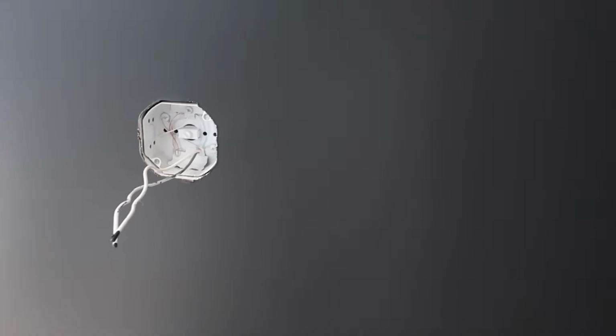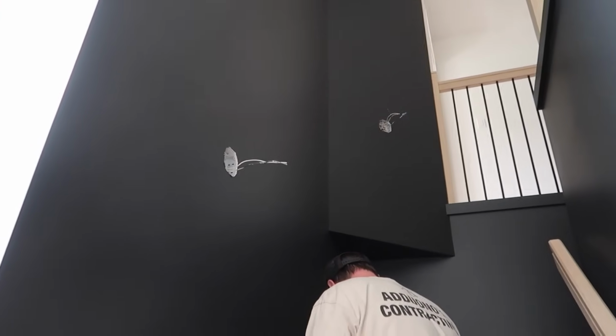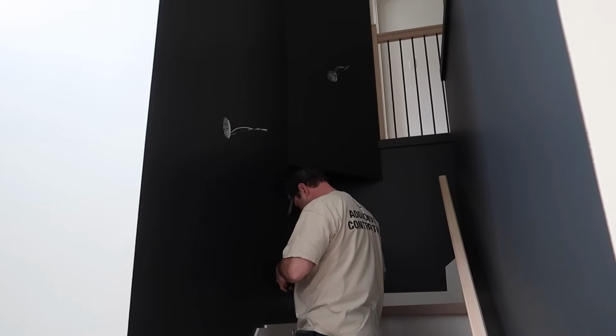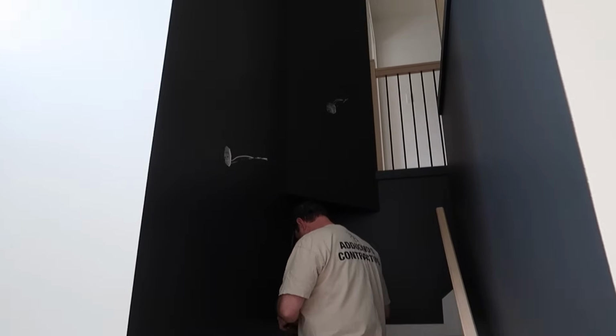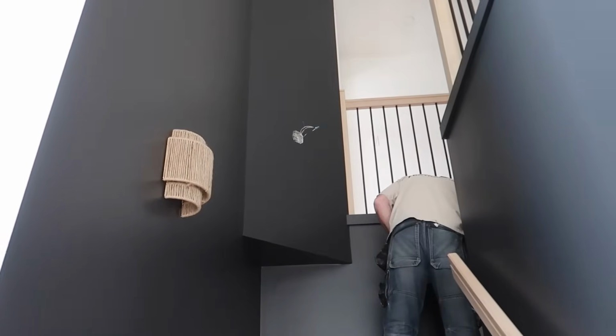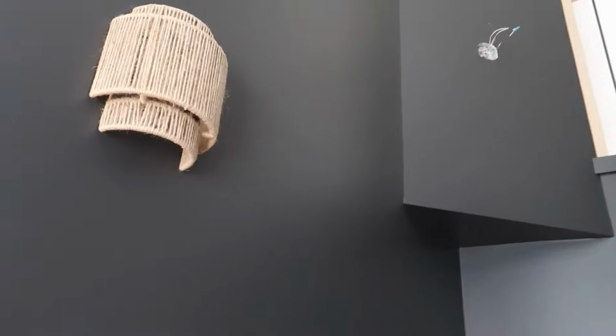All right, so I'm just checking out what Jeff is up to. He is going to be putting up the lights in the hallway, or not the hallway, this stairway. I've been wanting to get these up ever since we moved in, but I just couldn't find the right lighting that I wanted. So I finally found ones that I think will work perfect in this space. And I think it all came down to waiting until this was painted and then finding the right light that will work for here. So these are the ones that I chose.